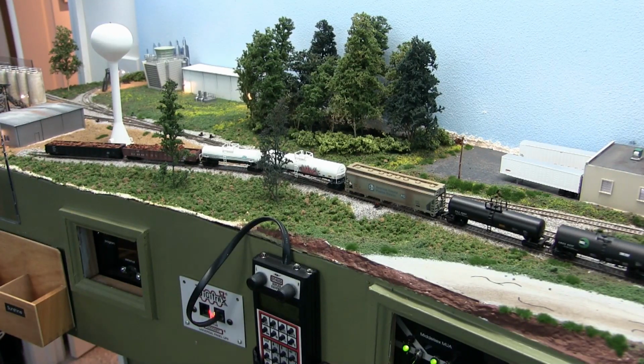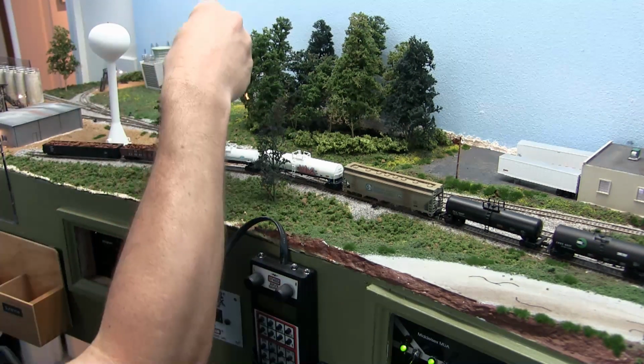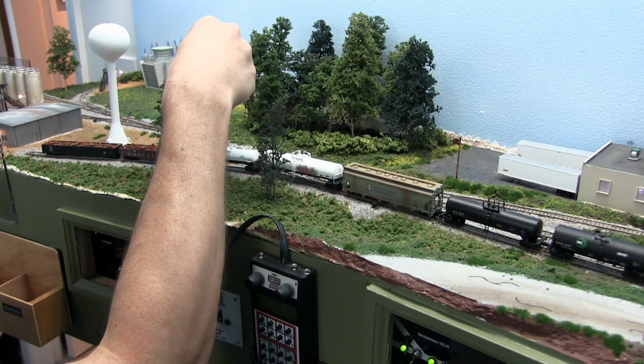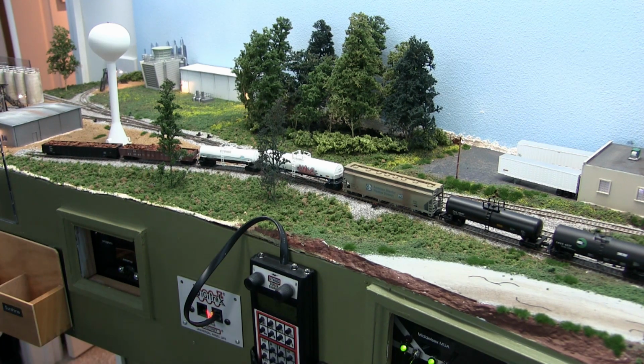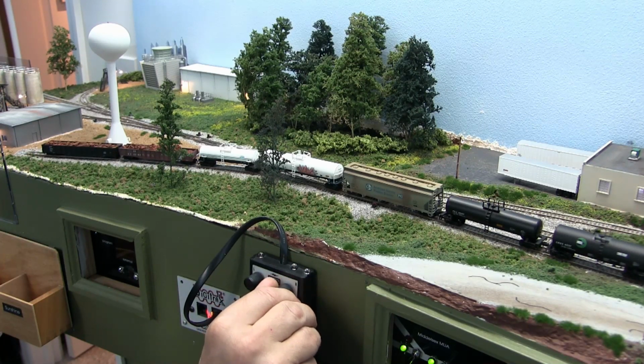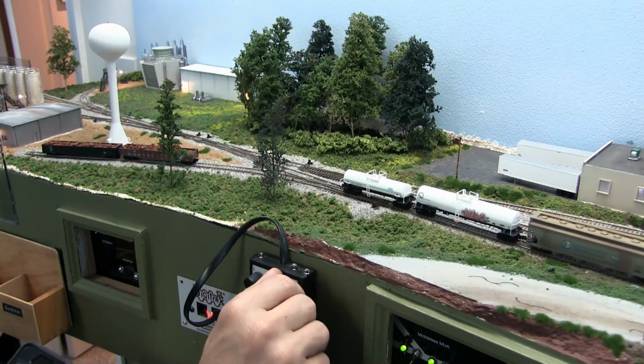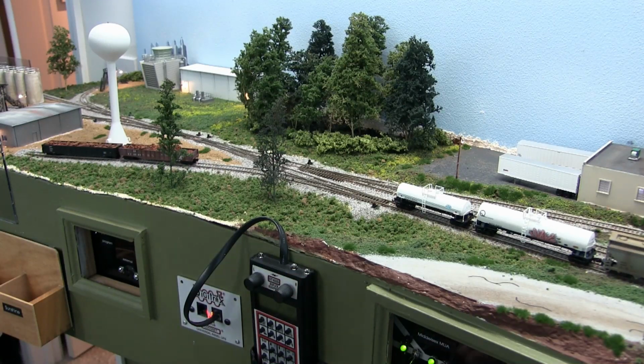We've got the two cars spotted in there. So we'll go ahead and set two handbrakes. Set another handbrake. 9625, pull forward. Clear of Capital Steel. All right, brakeman's going to go ahead and close that turnout, lock it.